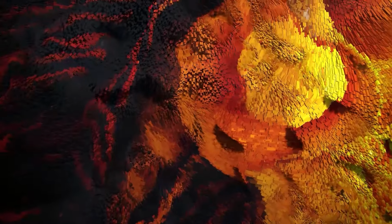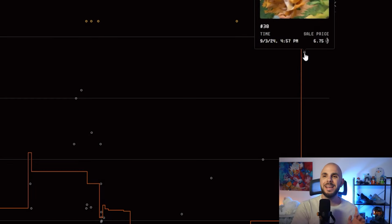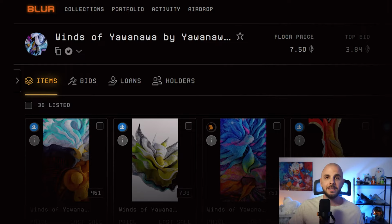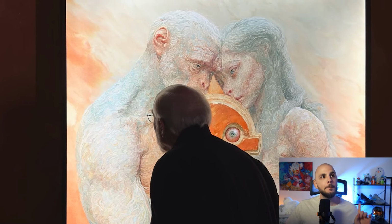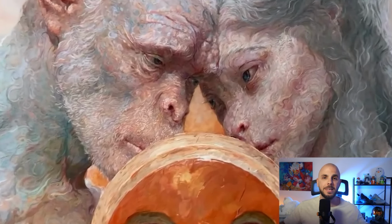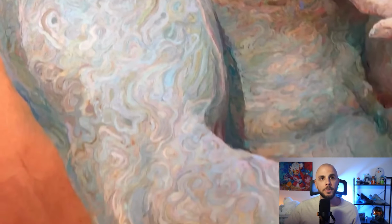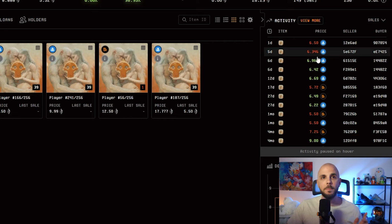But we're even seeing some old art collections do well. After Seed Phrase tweeted about the wins of Yawanawa, somebody came in, swept 5 of them, taking the price up by 3 ETH. And this comes after we spoke last week about the Sam Spratt mask collection, which was just their 1-year anniversary. So he says it's time for the next chapter. Personally, I hope there's going to be a burn here and you get 1-of-1 masks. But as you can see in the last week, there have been some sales.